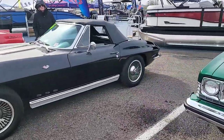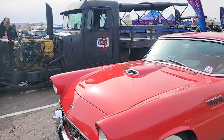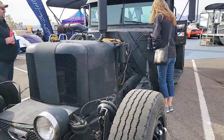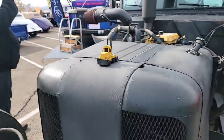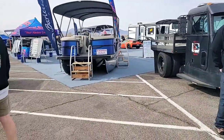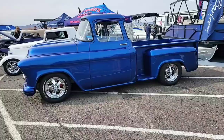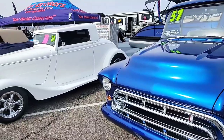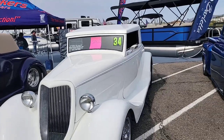And let's go look around. They also have boats, lots of boats. Little truck on the big truck. Here we go. Offered for sale by the Boat Brokers. So let's go around the sign. We'll go around that beautiful pickup truck. Oh no, you missed this one. See, this one got sold. It's gone.